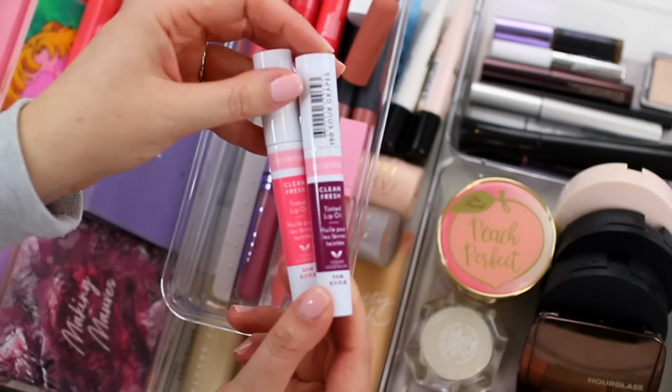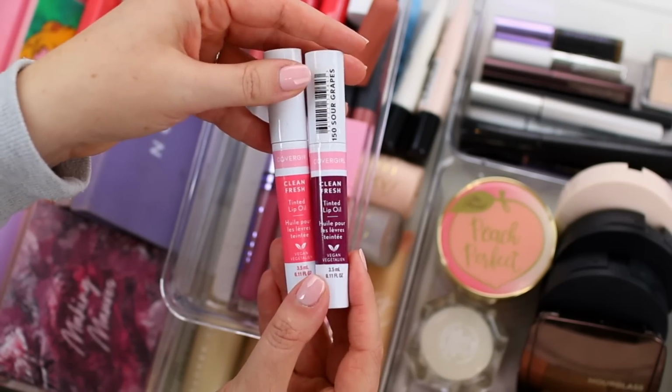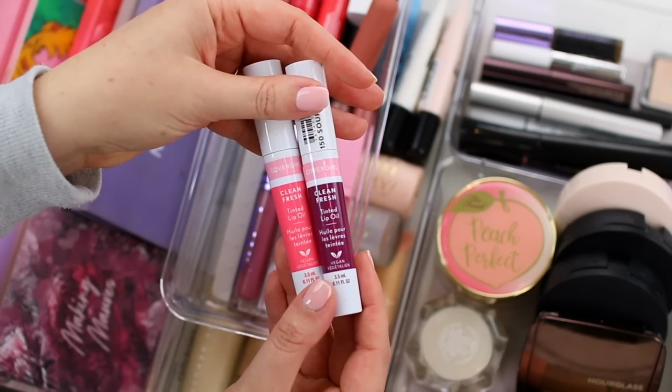And then I have two of these CoverGirl tinted lip oils. The purple one is Sour Grapes and the pink one is Fresh Squeezed. These are really nice. I didn't know that I would like these as much as I do. I haven't tried out a lot of tinted lip oils, but these look very juicy, very healthy on the lips.